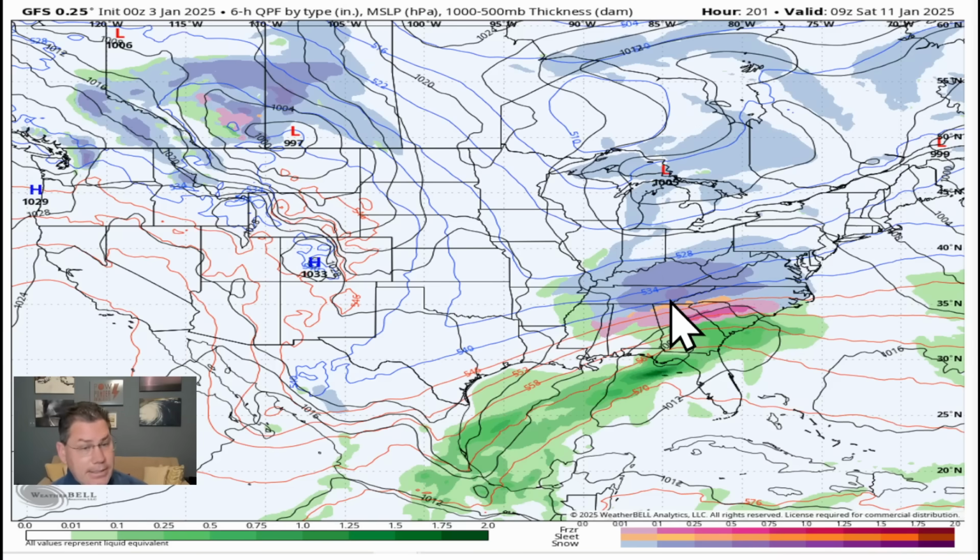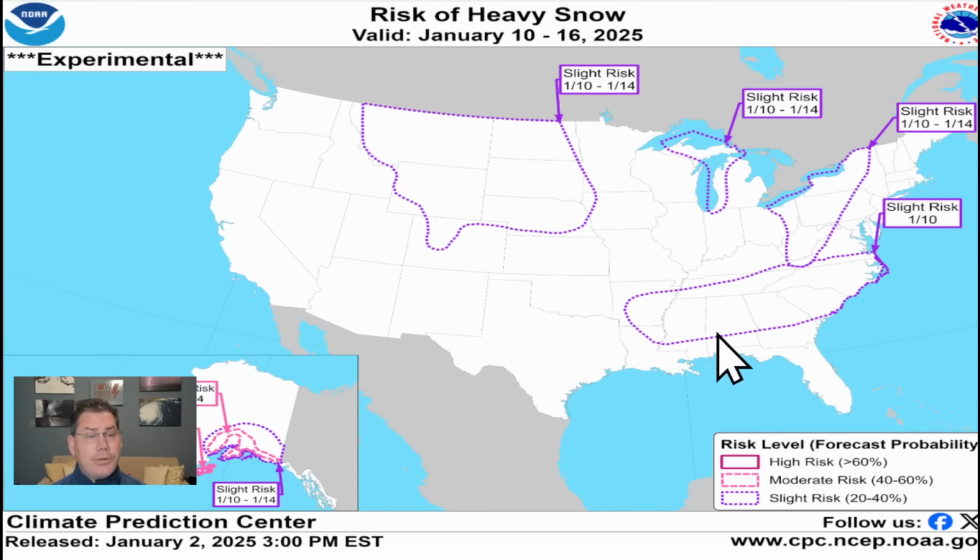More snow back into the Tennessee Valley, back into Kentucky again, into West Virginia. Areas back into Georgia could see some ice. South Carolina could see some ice by then, back into the Carolinas. So yes, we've got two pretty significant winter storms. The Climate Prediction Center was hinting at this again a couple of days ago, back into Texas through the 8th, 9th, 10th time frame. Once we get to the 10th of January, that will be highlighted mainly over Arkansas, down into the Southeast, and eventually end up in the Carolinas.